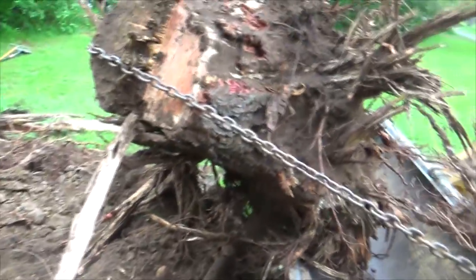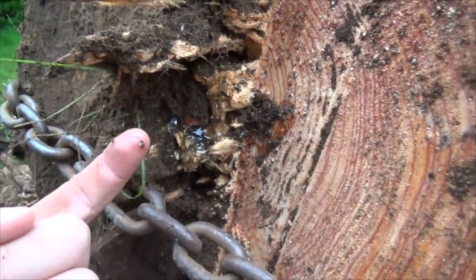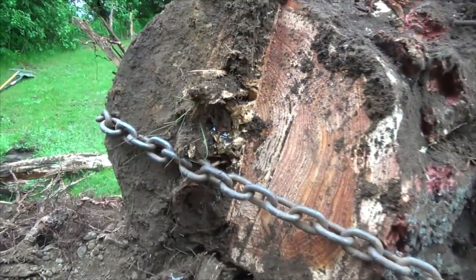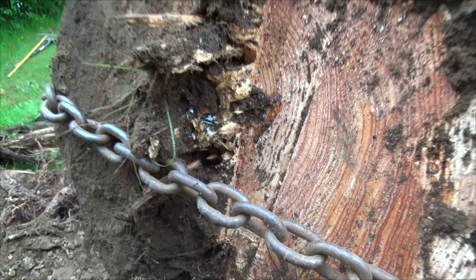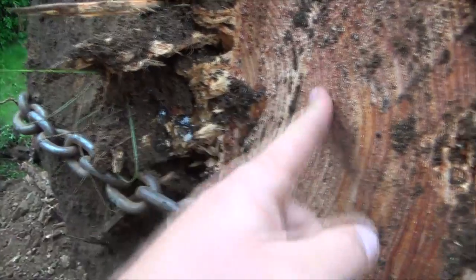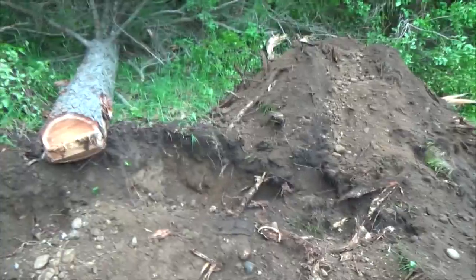While she's in, look at the stuff coming out of here. Oh, it's like gooey even. Wow. I wonder... It's not honey. No, it can't be. It's like really gooey stuff though. It's just tree sap, I guess.